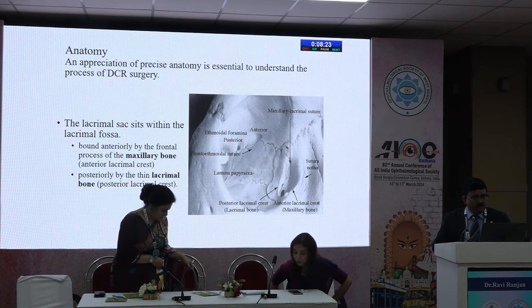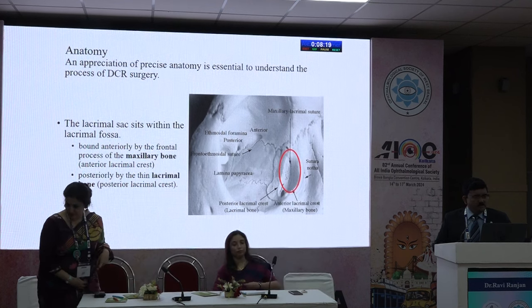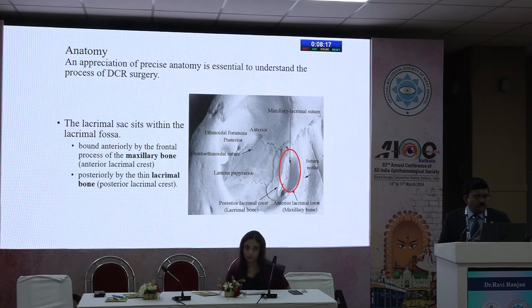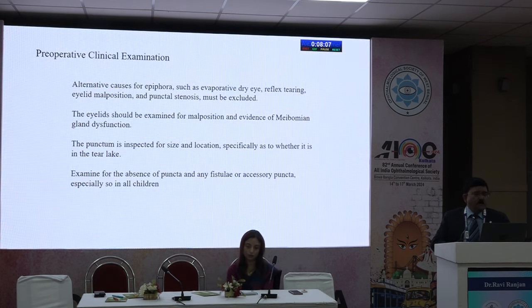And should I escape this because everybody knows the lacrimal sac sits within the lacrimal fossa, which is bounded anteriorly by the frontal process of the maxillary bone and posteriorly by the thin lacrimal bone. I'm skipping all these.